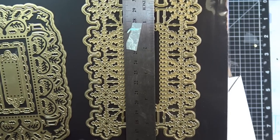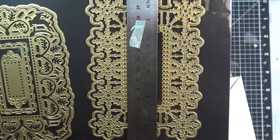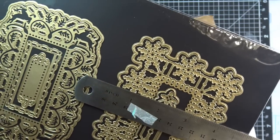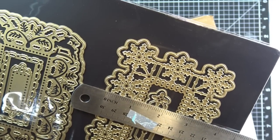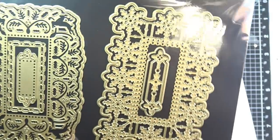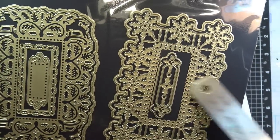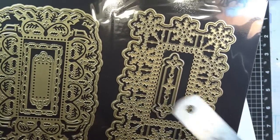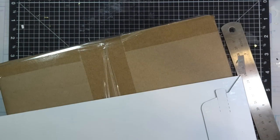Like this one is just over 5.5 inches by 3¾-ish. So if you were to put this on an A2 size card, it would go from the top to the bottom, but then there'd be gaps on the sides. So, you know what I'm saying? It's not really sized for an A2 size card, but they're pretty nonetheless, and they will fit in your Marquee or your Empress Mini and things like that.